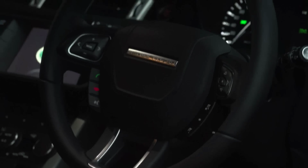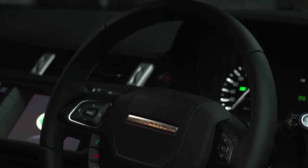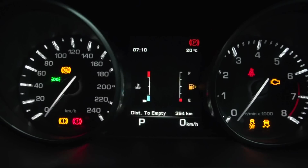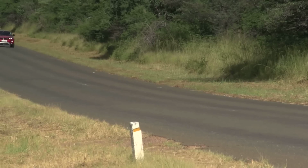Like the exterior, the rest of the interior remains untouched, offering Range Rover quality layout and finishes, which are certainly more in keeping with this car's city lifestyle. It's functional and at the same time undoubtedly upmarket, and it's comfortable no matter where you take it.